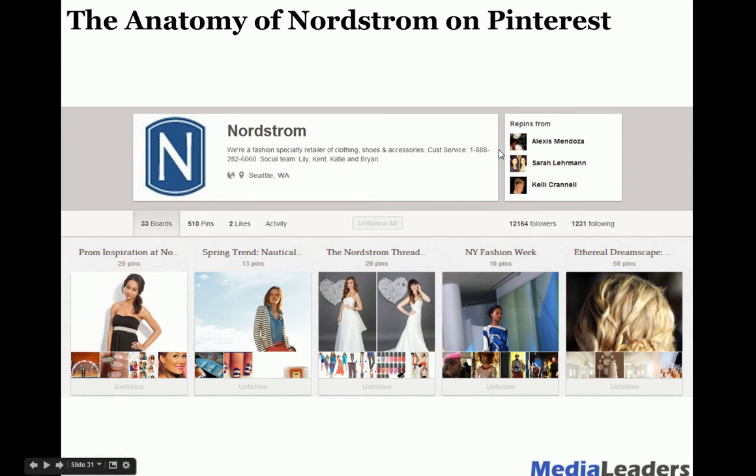I love how they put their number in there, and then they put here's who's pinning. All right, next, here's some of their boards. Let's take a quick look at their boards so that you guys understand. Prom inspiration at Nordstrom. Now, if I was an outsider and I saw this board, I'd be like, okay, maybe that says Nordstrom's, but I don't know. So look at it from a third party. Pretend like you are your customer.